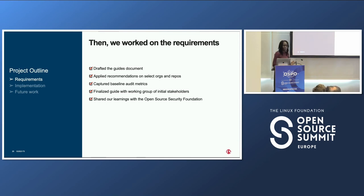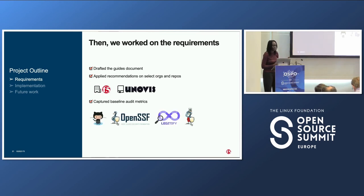We tested it through a couple of initial repos with a couple of maintainers, just to prove out that what we were thinking was correct. We then ran an audit on some of our key organizations just to see how we were doing, as a baseline. We also created a small core working group to look through the guide document and see how we were doing. And as I said, we shared some of our work with the OpenSSF. I'll talk briefly about some of these.